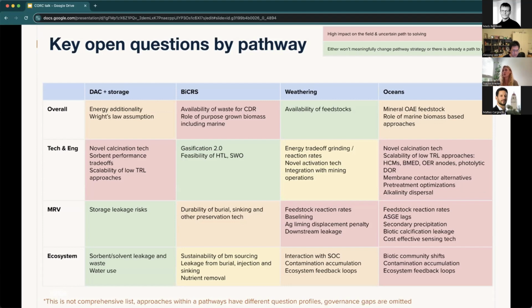Some novel technology approaches, like the next generation of gasification. Arbor, for example, is working on this. Thermal liquefaction, supercritical water oxidation. There are a lot of novel processing methods, some of which have co-value extraction, which is quite interesting. Some question on the MRV around durability, especially for burial, biomass sinking, and preservation technologies. And then some ecosystem risk around nutrient removal and leakage of these different storage methods, if that's not geologic sequestration.